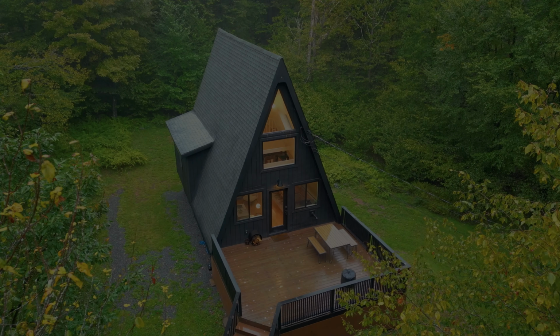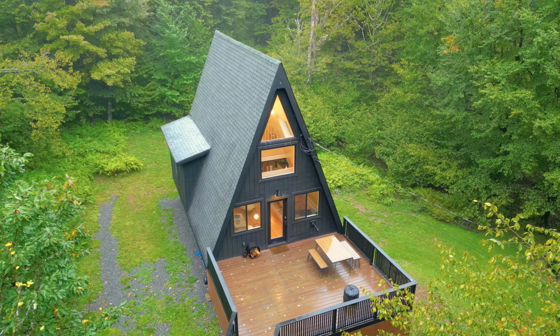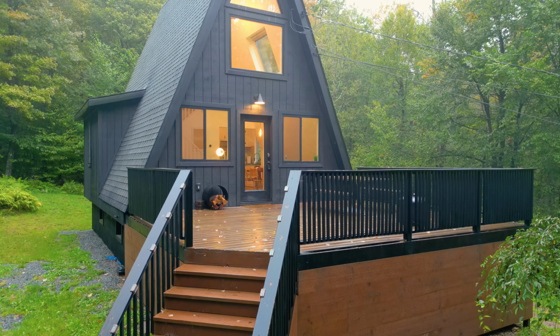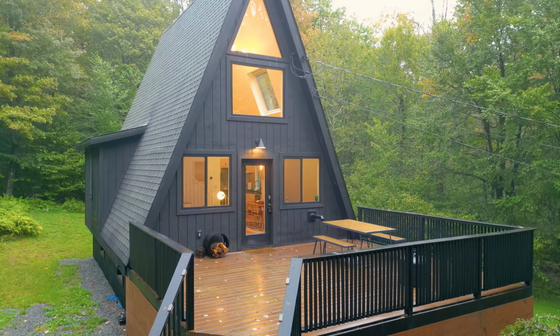Let's go and check out this tiny all-black A-frame cabin in the Catskills. It was a bit rainy throughout my entire stay, but honestly, it just added to the moody cabin vibes that are famous this time of the year.